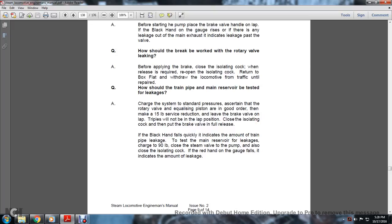The standard pressure with the rotary valve and equalizing piston in good order. Then make about a 15-pound surface reduction. Leave the brake valve on lap. The triples will be in the lap position, closing the isolating cock, and then put the brake valve in full release. If the black hand falls quickly, it indicates the amount of train pipe leakage.